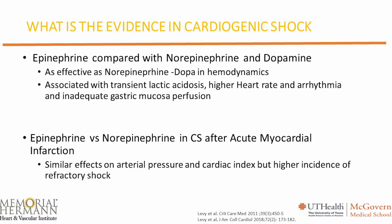But patients that were on norepinephrine had a higher heart rate, higher risk of arrhythmias, and transient lactic acidosis with inadequate gastric mucosa perfusion causing more GI symptoms. This study didn't include patients with cardiogenic shock secondary to acute myocardial infarction. The next one was 50 patients, and this time they took patients with acute myocardial infarction and cardiogenic shock, and looked at epinephrine versus norepinephrine.